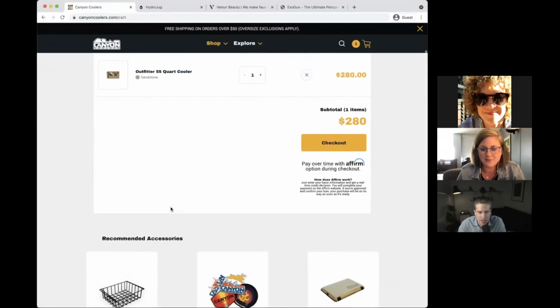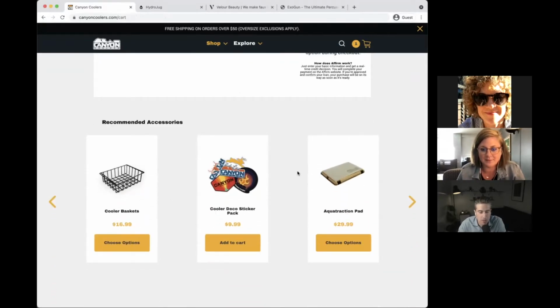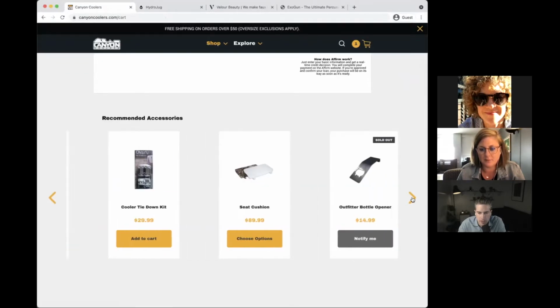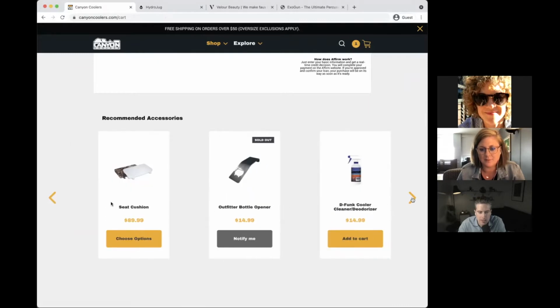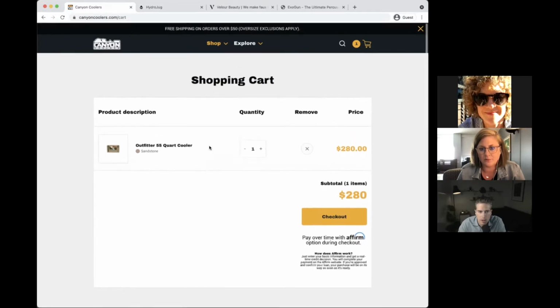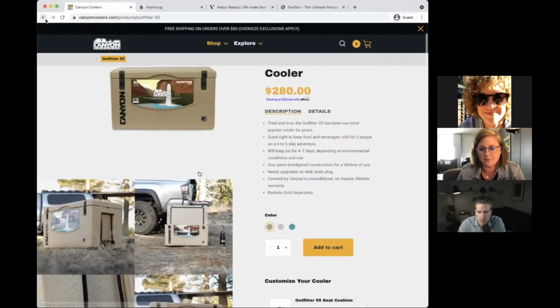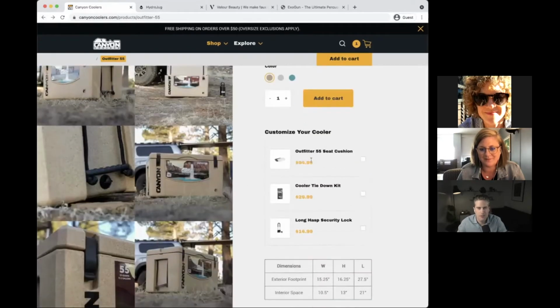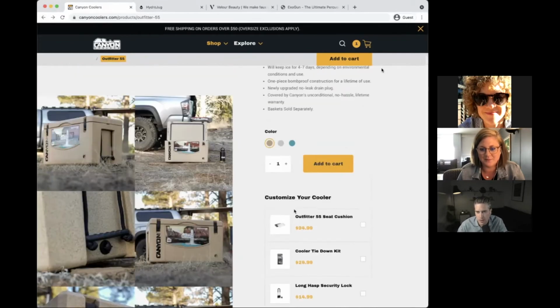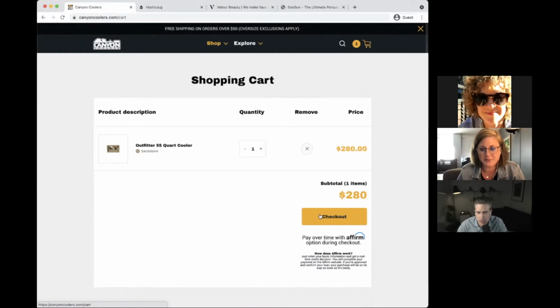Okay, so then they have some recommended accessories, which I would never have known there was a basket accessory. So that's great. The traction pad, again, I would never have known that these were options: tie down kit, seat cushion, etc. So I think it's nice that you have these. I would make them more apparent also on the actual product page as well. Oh, customize. Here we go. Okay, that's great. We don't have time to do the PDP as well, but let's get into checkout here.